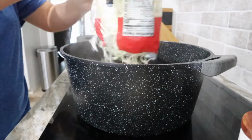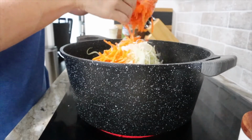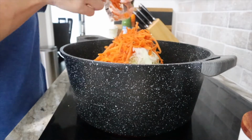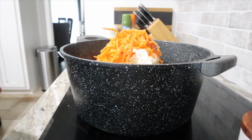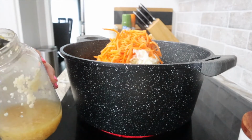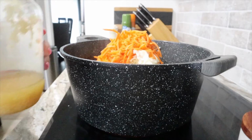So here's one bag, and the second bag of cabbage. And then our shredded carrots. It calls for 1 whole carrot, but we're just pretty much going to put all of these in there. And then either the garlic powder or minced garlic. It calls for about 1/2 teaspoon, so we'll put 1/2 teaspoon of the minced garlic in there.